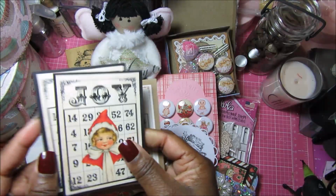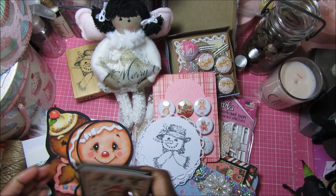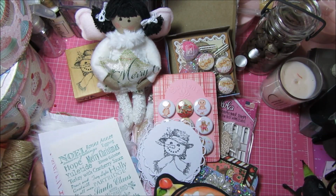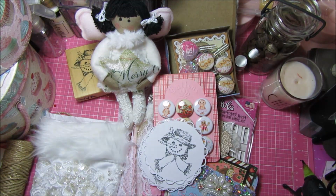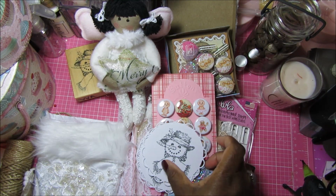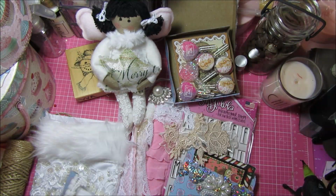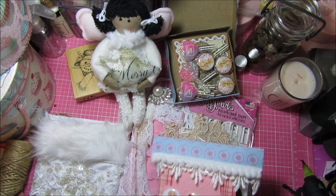I always do a December daily, so I'm sure some of these pieces will find their way into my December daily. I'm still trying to figure out what exactly I want to do, but I need to do that and hurry up and get it done before December starts. Oh my goodness. Thank you, Dee, for all of this yumminess. Oh, I love the flares, and I love all those vintage images.